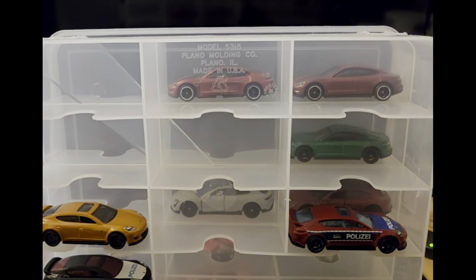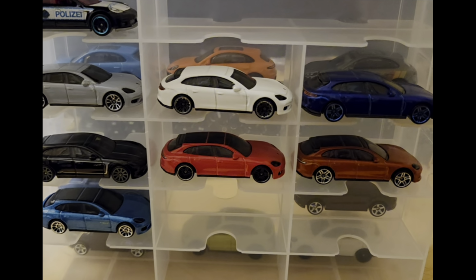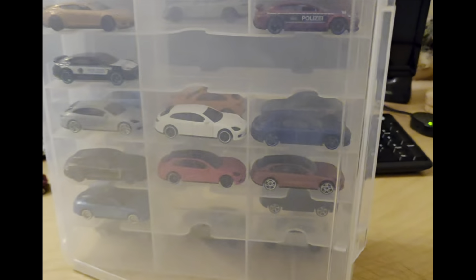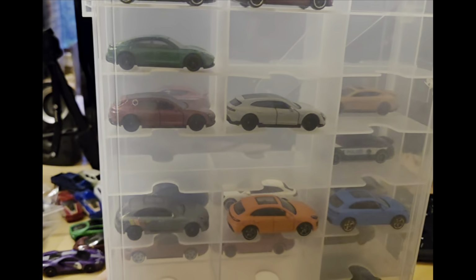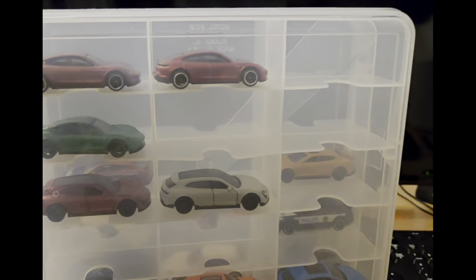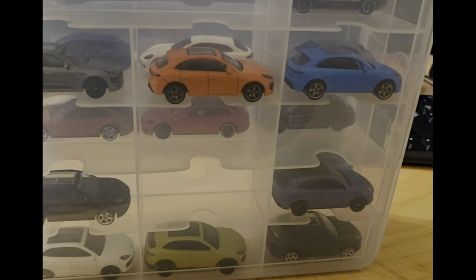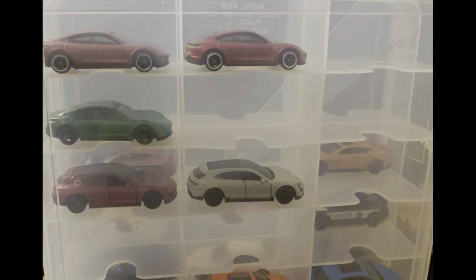So I don't have all of the regular Panamera, but I do have all of the hybrid Panameras, and I don't have any Matchbox. I'm not sure if Matchbox made a Panamera. I only do 1/64. I know there's Macans, Cayennes, Taycans, and Panameras in other scales, but 1/64 is the only scale I do.